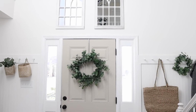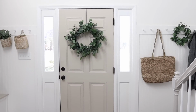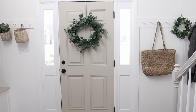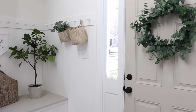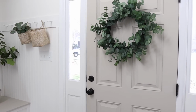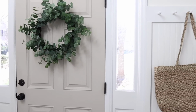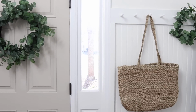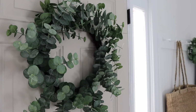Okay friends, let's start at the front of our house. So this is our entryway. We have the walls in here painted alabaster, and it is a creamy white. And then we have the beadboard and the peg rails painted pure white, and those are both by Sherwin-Williams. I love mixing creamy whites and white whites, or cool whites and warm whites, to create more of a cozy and warm feel.